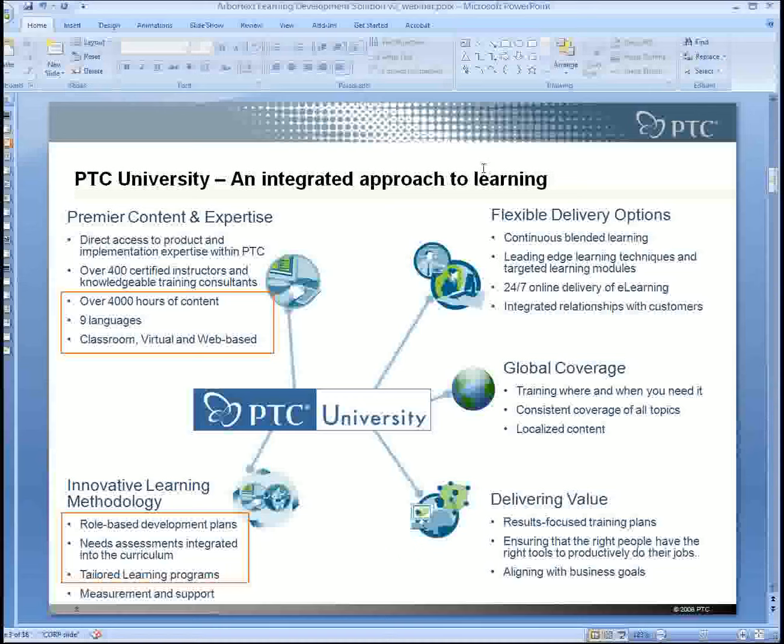So I highlighted a couple of areas here just to show how much we actually do. We've got over 4,000 hours of content that is either classroom-based, virtual, or WBTs. It's supported in 9 languages. Some of you on the phone, you may have additional languages, you may have less. We actually localize all of our content into those 9 languages.